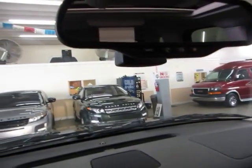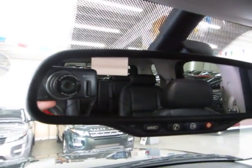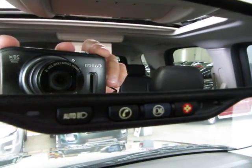Alright, this vehicle has an auto-dimming rear-view mirror that has a sensor that senses bright light, so if somebody puts their high beams on you, it will darken the mirror so it doesn't bother your vision. This vehicle is equipped with the OnStar system.